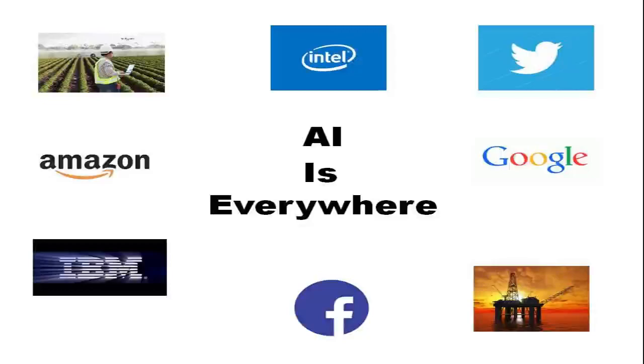AI is everywhere. AI is the next technology wave which will become an essential part of our lives, just like computers and mobile phones today. This is what Bill Gates says about AI.